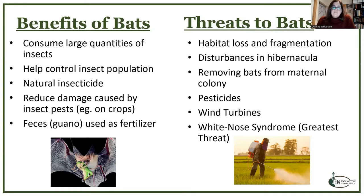Another threat is the use of pesticides. If these are used, then the bats will consume pesticides and insecticides and be affected by those chemicals in their own body, which affects their survival. Wind turbines are another threat. They can be disturbed, so it's important to have mitigating measures to assist with keeping bats away from the wind turbines. And then there's white nose syndrome.